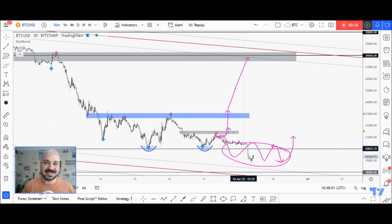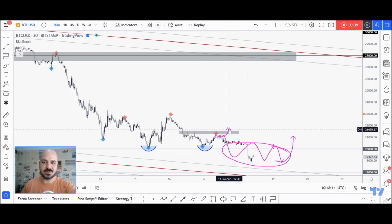As per my yesterday analysis, we were waiting for the bulls to take over by breaking above this from a short-term perspective, and this one finally above the double bottom neckline, which obviously didn't happen. So let's delete the analysis that we previously had because clearly the bulls didn't take over. Instead, we kept trading lower and lower as per this analysis.